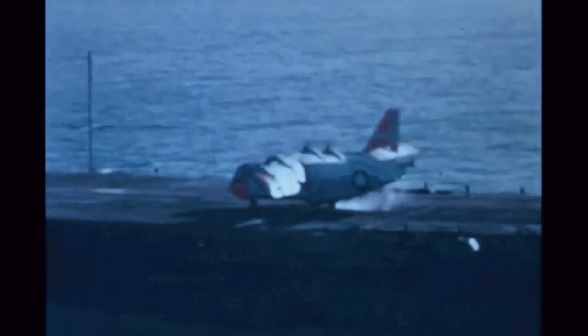On the Yorktown, with a wind over the deck of 15 knots, stall landings and takeoffs were made in the length of the flight deck without maneuvering the aircraft back to takeoff position.